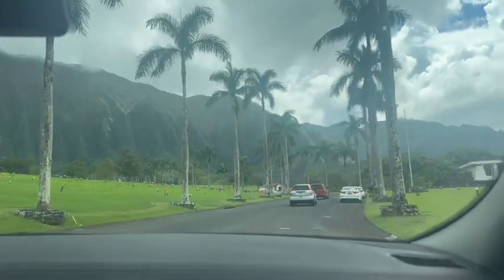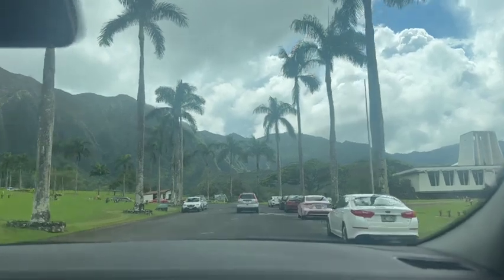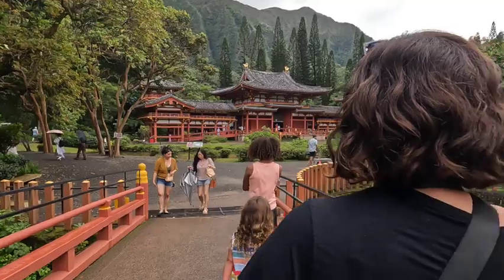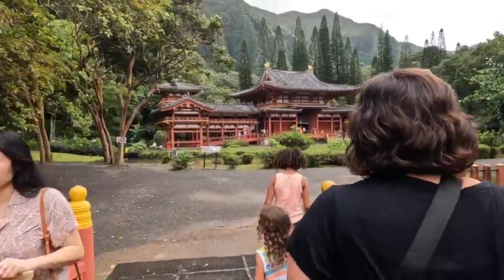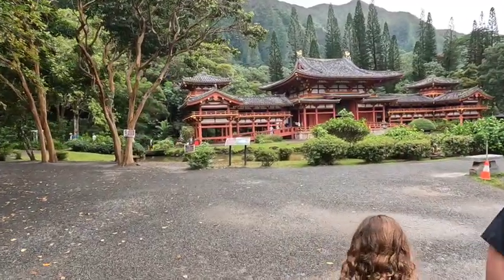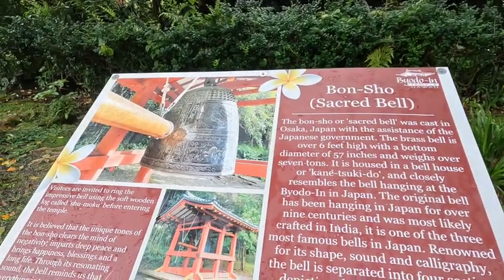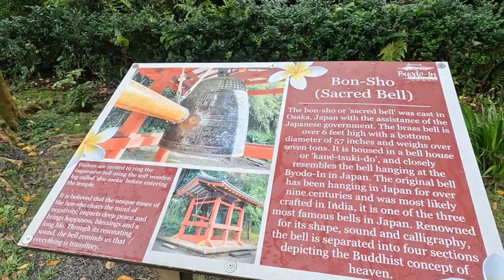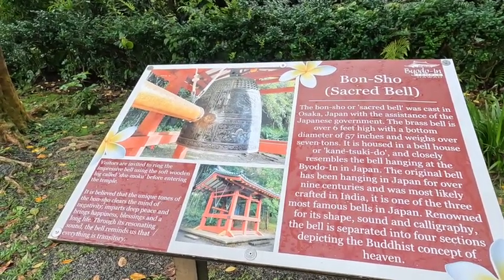Next, we headed to the Valley of the Temples to check out the Buddhist temple. The cost was $5 per adult and $2 per child. The tones of the bonsho clear the mind of negativity, impart deep peace, and bring happiness, blessings, and a long life. Through its resonating sound, the bell reminds us that everything is transitory.